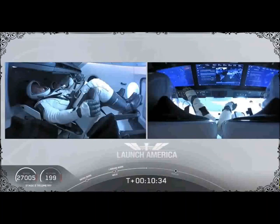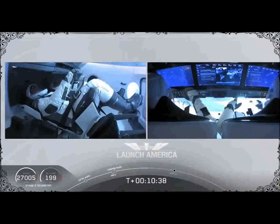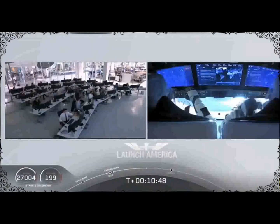And before Dragon initiates separation from the second stage, they do ensure that the vehicle is not spinning and it is in good condition before we separate. That's right, the upper stage does a small attitude maneuver using some cold gas thrusters built into the rocket body itself. We do expect that separation to occur in about a minute from now, but they wait until they have full confirmation that it is ready to separate.